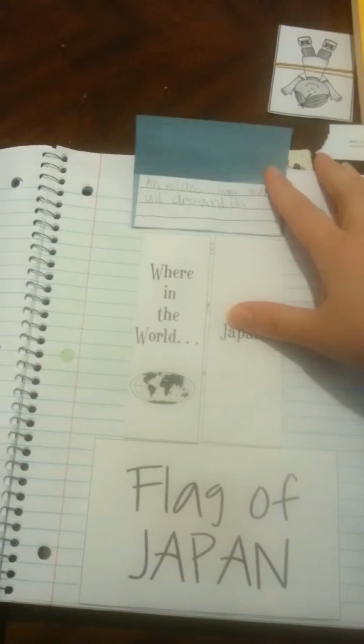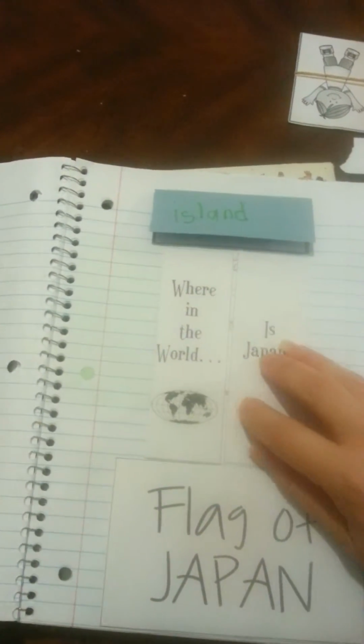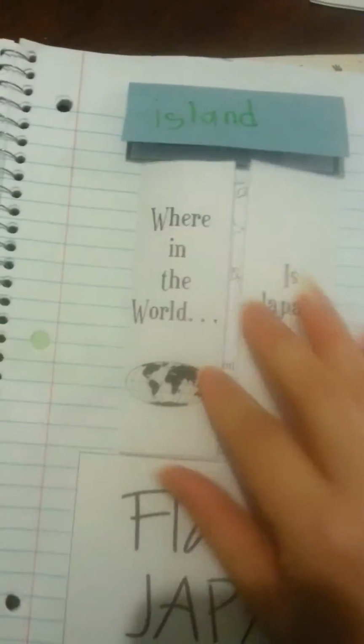And so far for the Red Clogs, he has done the definition for island. He's done his little drawing where he colors and he writes the continent. He did the flag. And he did a haiku activity. So there's a famous poem, and he did a haiku activity for that. Let me go get it real quick.